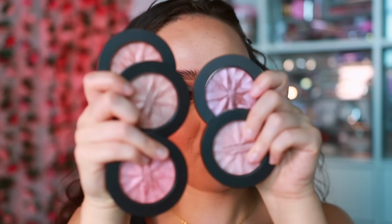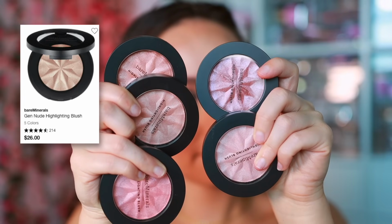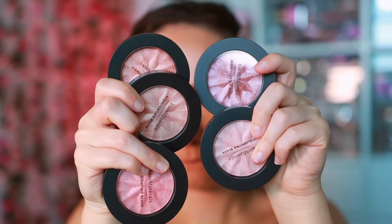And then to fix this line in here, I'm using kind of like a highlighting blush. So these, I can't believe I didn't add these into my recommendations video. I don't know what happened, but I'm adding these in now. These are the Bare Minerals highlighting blushes. For this purpose that I'm about to show you is the perfect reason to purchase these. So these are like a blush and highlight hybrid.